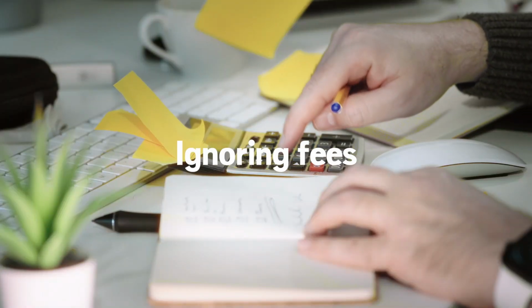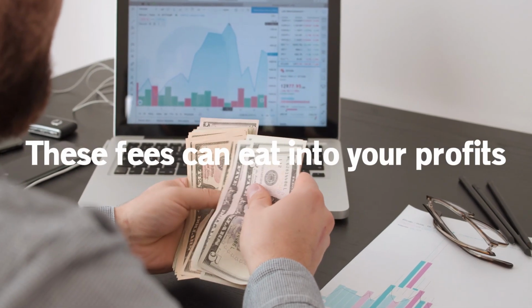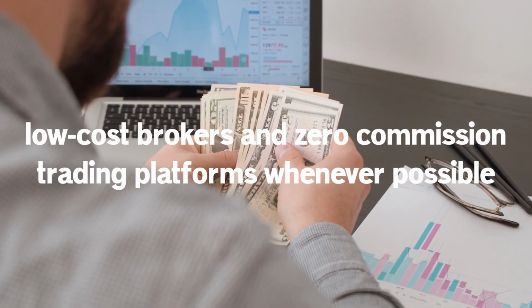Ignoring fees. Some brokerages charge high fees for trades or account management. Over time, these fees can eat into your profits. Stick with low-cost brokers and zero-commission trading platforms whenever possible.